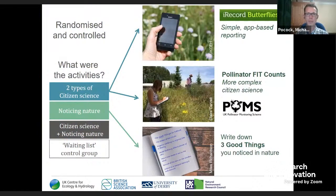Now, we said that this was an experiment. This was a true randomized and controlled trial. So some people were allocated into a group, which is called a waiting list control. The name describes what happens. You simply wait, you do your normal activities, and this provides the comparison for the other activities.